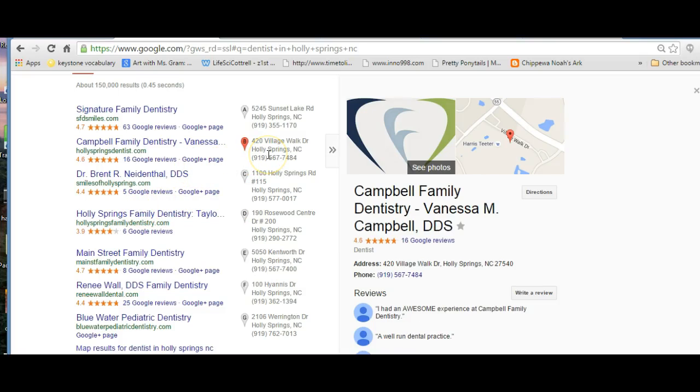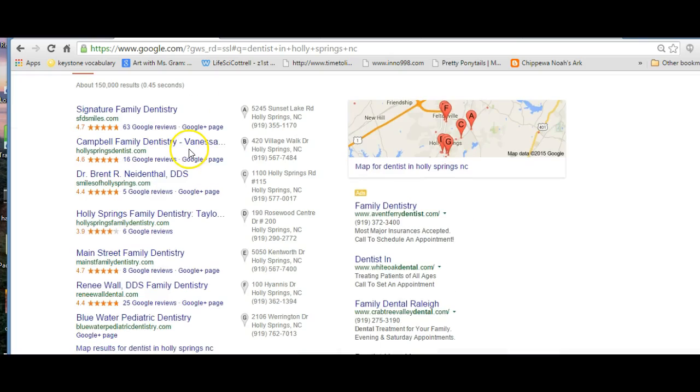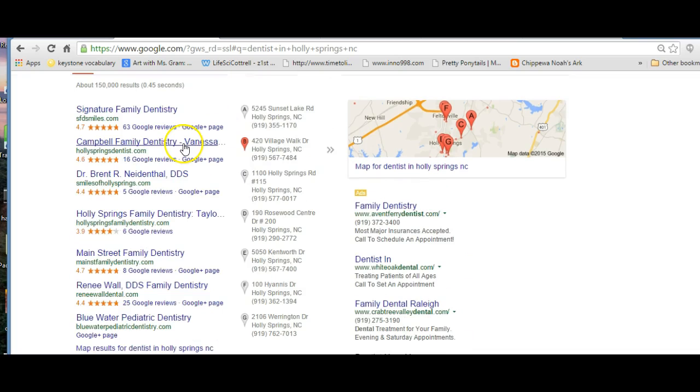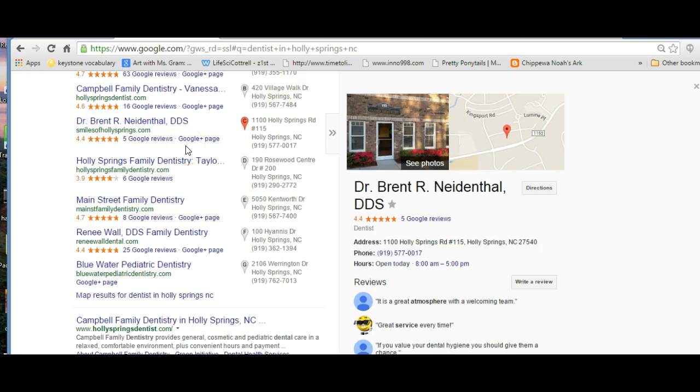I live in Pennsylvania. I was actually looking for Mount Holly Springs, which is near where I live, and I ended up finding you guys in Holly Springs, North Carolina. So I just want to give you guys a real quick rundown on how Google works and how you guys are ranking. So let's take a look at everybody here.